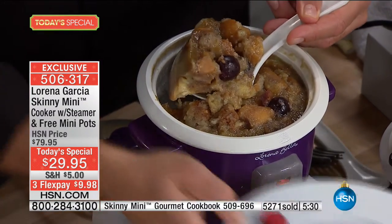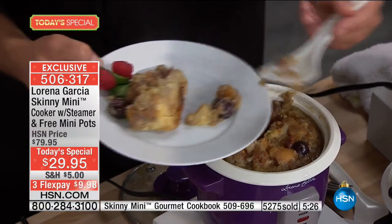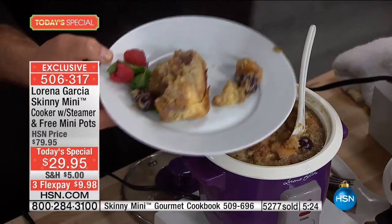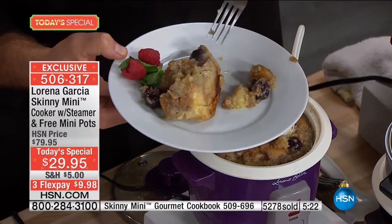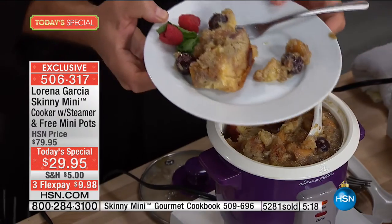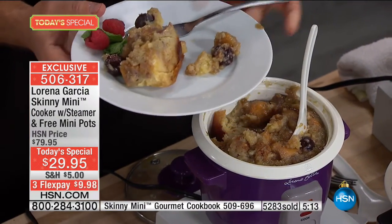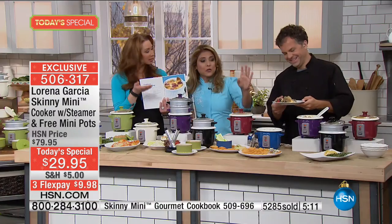If you want to make a cake for just the two of you, you're never going to eat it all. For example, a bread pudding that just looks delicious every time. I'm going to get a fork ready for Shannon because I know she's going to push you out of the way, Chef, and dive right in. Not only bread pudding, but a Bing cherry bread pudding. No oven necessary. You just do it in a Skinny Mini.